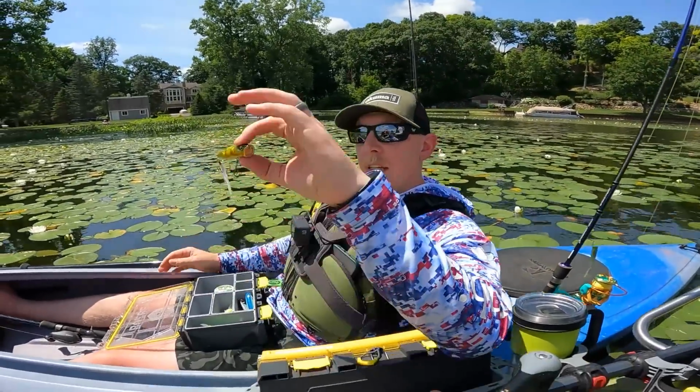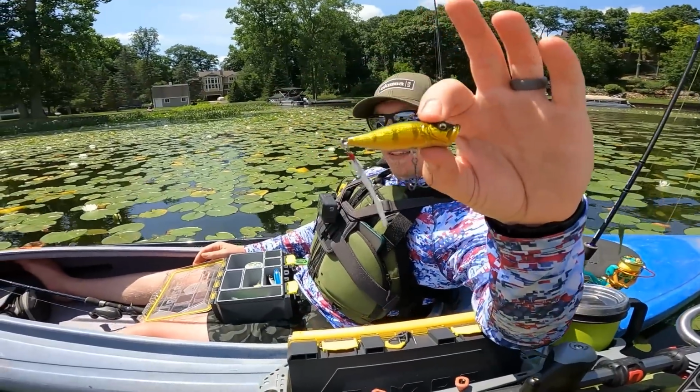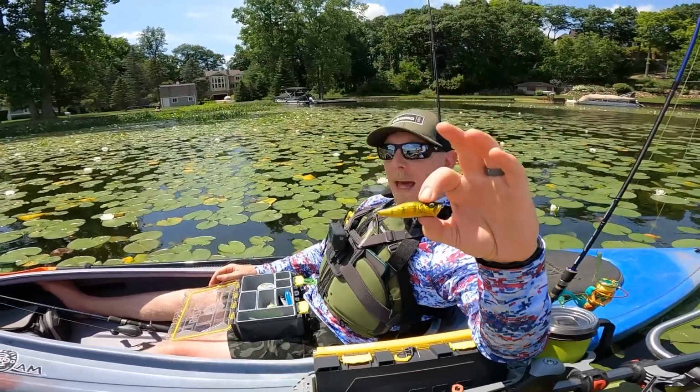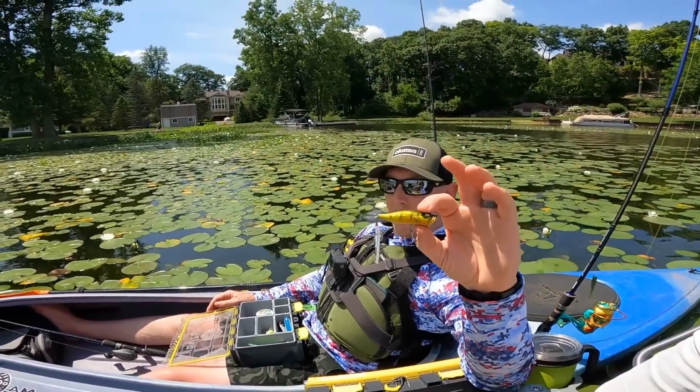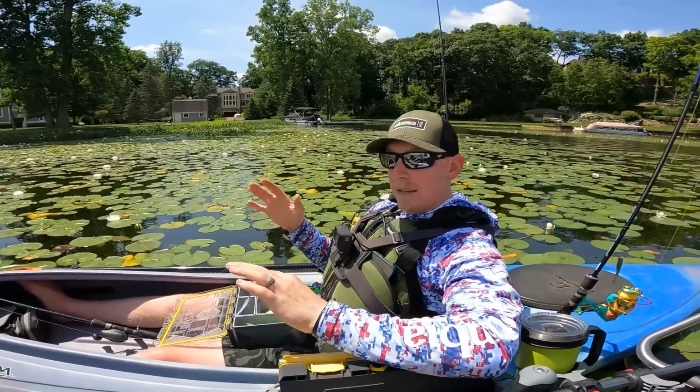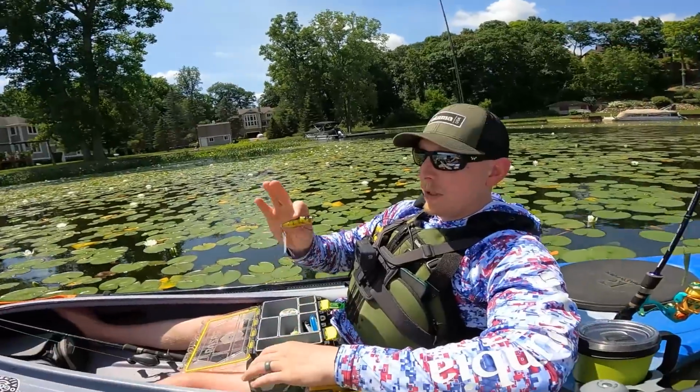Sweet. Next up for me is the popper series. Now this is the Pop Max. Was it the Pop Max? Pop X. This is the Pop X from Megabass. It's absolutely beautiful. Probably the best fit and finish of any bait that we got. Gorgeous. It is really, really nice.